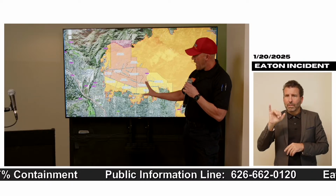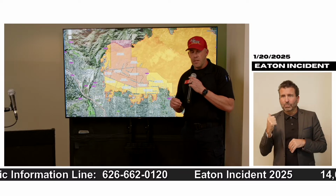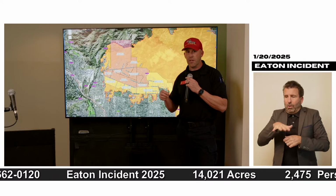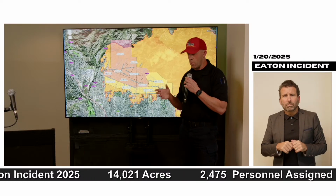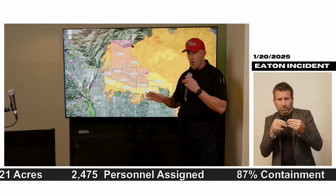And then above that, pretty much all of the rest of the order area is now under a residents only. What that means is that all of our residents that are still affected by the burn scar are now able to go back to their residences as long as they meet the Sheriff's Department qualifications. I'm going to let the Sheriff's Department speak to that. But again, everybody can go home.